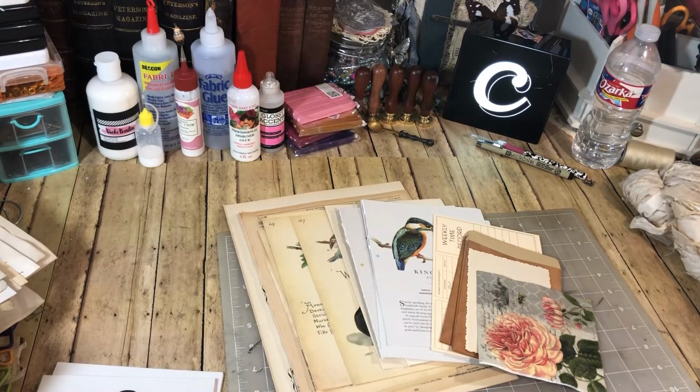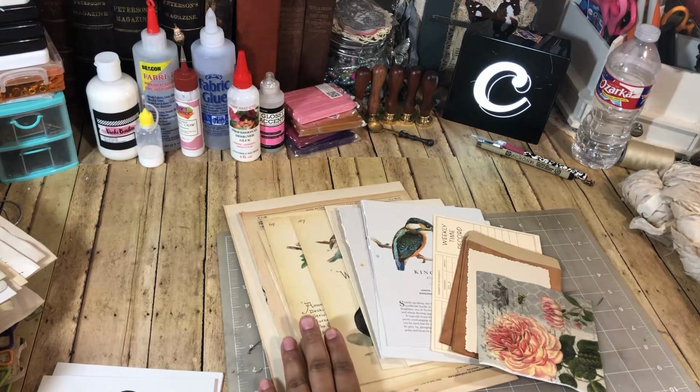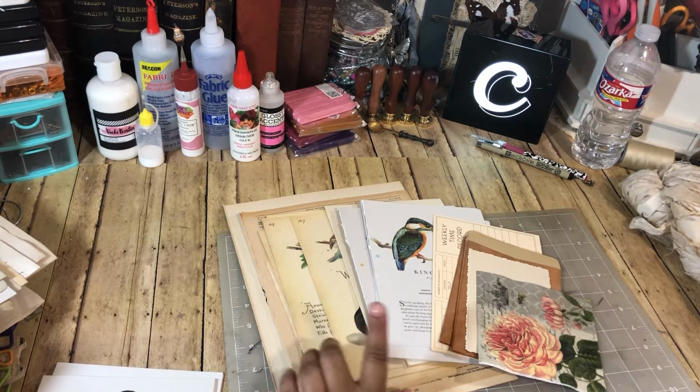So I am going to try and add some things to my Etsy. A few of you have inquired as to when I will be restocking my Etsy, so I'm going to try and get that issue remedied. So here right in front of me I have a very basic kit, and I'm listing this kit.